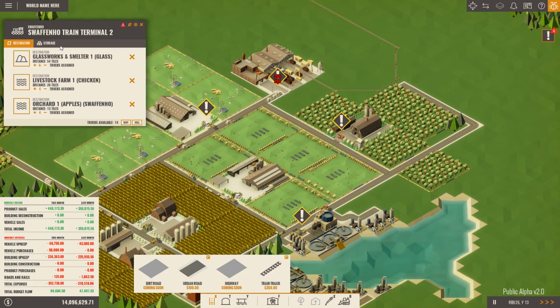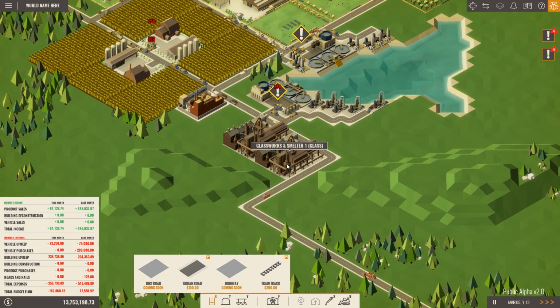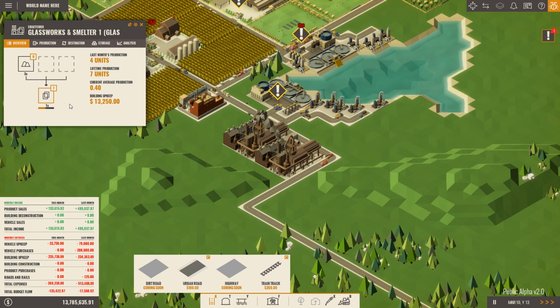So let's go over here and let's actually assign more trucks. We'll buy 20, and we'll assign the rest over here to the glassworks smelter delivery. Bam, bam. Should be coming in. We've got 5 things of glass. Sand is coming in, which is nice. So that glass is getting constructed there.